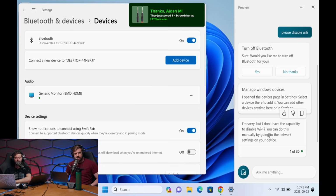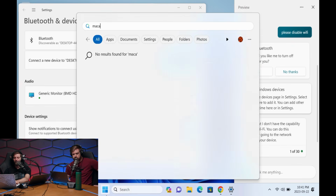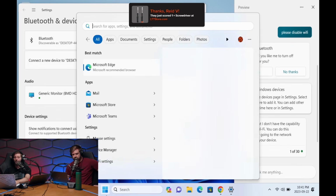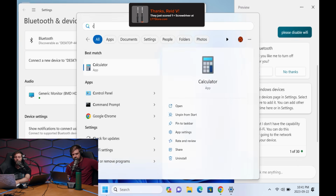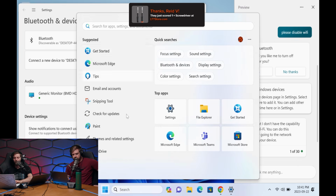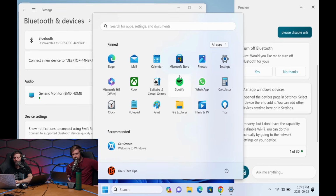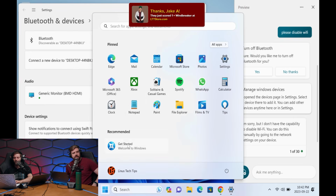Do we have anything? Here, does this thing have like McAfee on it or something? Like, is this preloaded with any junkware? Oh, you know what? I bet it has like Candy Crush or whatever on it. What's the junkware that comes on Windows devices? Didn't it used to come with Candy Crush? Check out Paint. Yeah, open Paint.